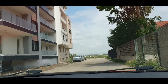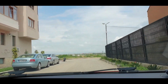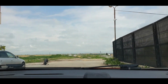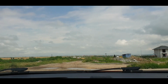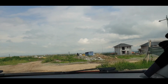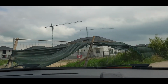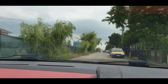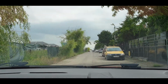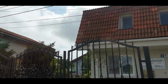Before, when I arrived in Constanta in 2009, there was no such development, but in 10 years Constanta has developed. So you can see the land here also. In a few years it will all be occupied. New builders are coming here and constructing. You can see here Biro Vanzari, it means the sales office.